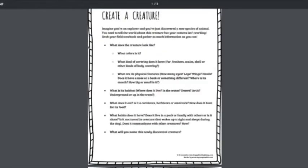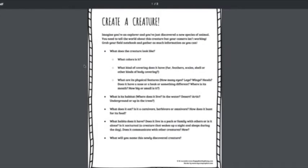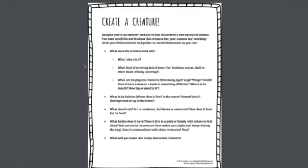Thanks, guys. So, after watching that video, you're going to think about all the things that we just went over and how different animals do different things. So, your task is to create a creature. Imagine you're an explorer and you've just discovered a new species of animal. You need to tell the world about this creature, but your camera isn't working. Grab a notebook and gather as much information as you can.